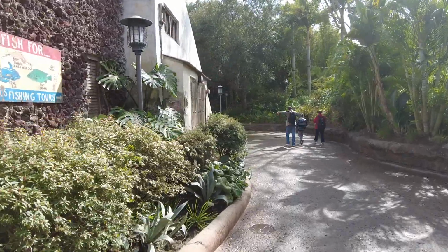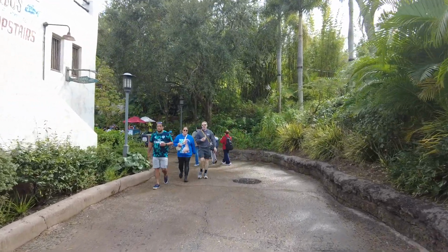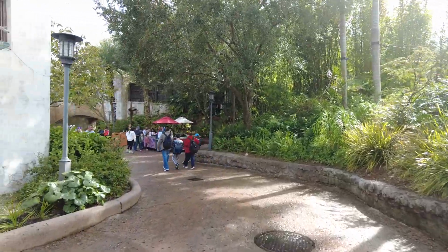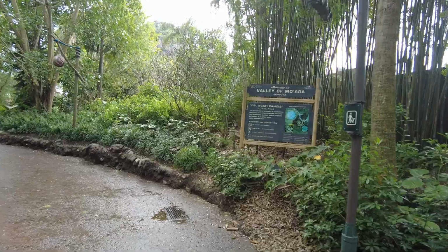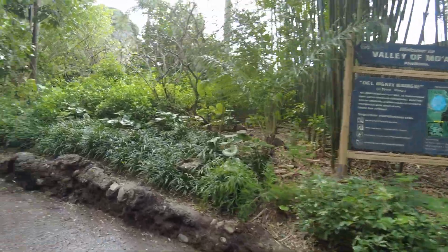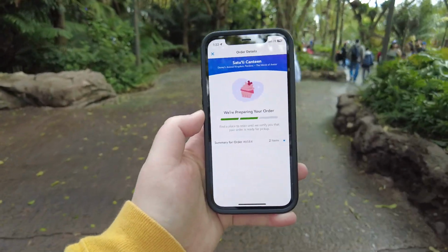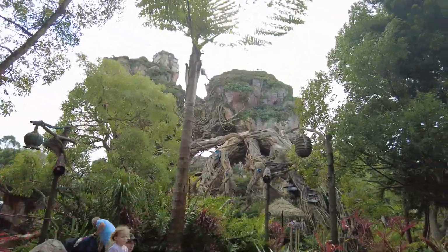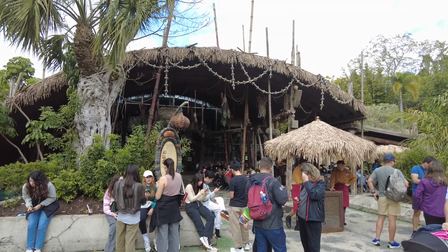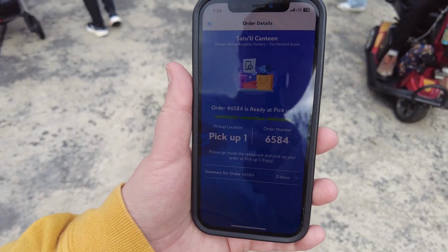All right, now we're gonna start making our way over to Pandora so we can get lunch. Taking the back way past the Lion King show. Official change. Now we're into Pandora. Alright, now I just let them know that we are here, even though we're a couple steps away, and they'll start preparing our order. Alright, it looks like our order is ready. We're going to head in and grab it.